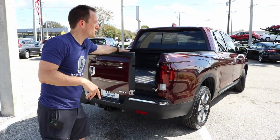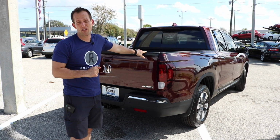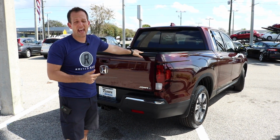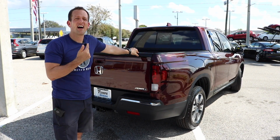Another thing that this one has, which we're gonna show you when we get to the inside, is you have outdoor tailgate speakers as well. So what about that? Let's go ahead and check out underneath the hood of this Honda Ridgeline.